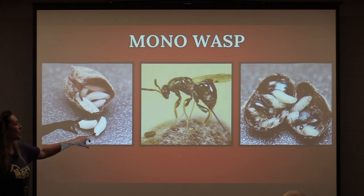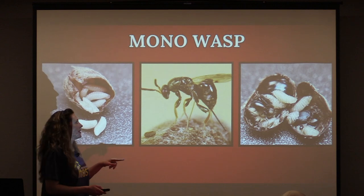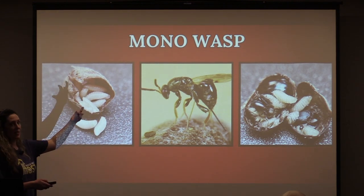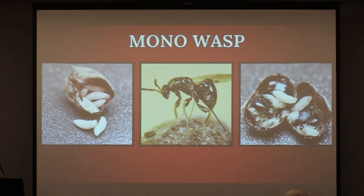So this is an ovipositor. It's not a stinger. This monowasp will crawl into your nesting chamber, or if you have paper tubes, it's easy for them to penetrate. You'll see your paper cardboard and you'll see a hole on the outside. That's from them poking. So she'll find that cocoon, she'll poke her ovipositor into the cocoon, and then she'll lay her babies inside your baby bee cocoon, and then it will kill your baby bee.